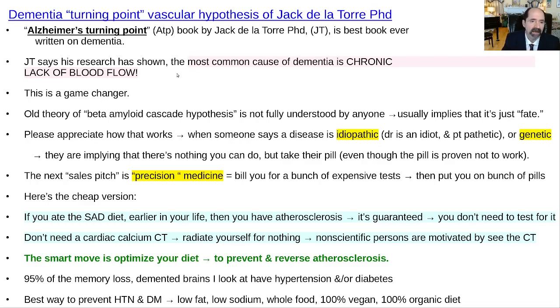So, okay, Della Torre describes cerebral vascular dementia as being primarily due to a lack of blood flow, chronic brain hypoperfusion. The old theory of the beta amyloid cascade is not really well understood, it seems, by anyone. There's many different theories of how it works. And what I'm basically saying is I think that the beta amyloid plaques come primarily after most of the disease. Now, don't get me wrong, I do think there is a component of it that's real and does cause some disease, but it's just not the prime mover of the process.